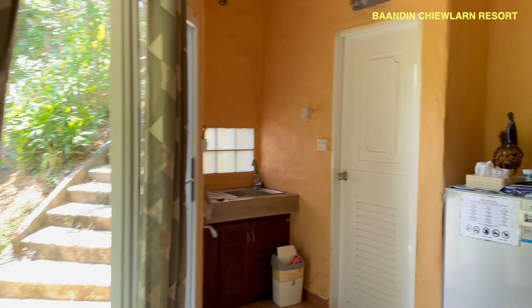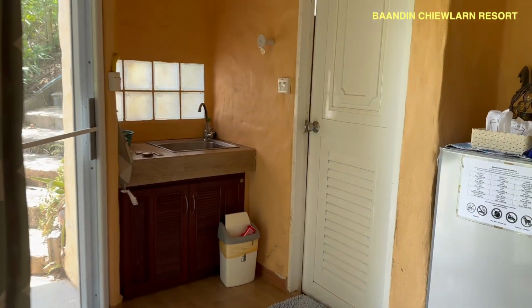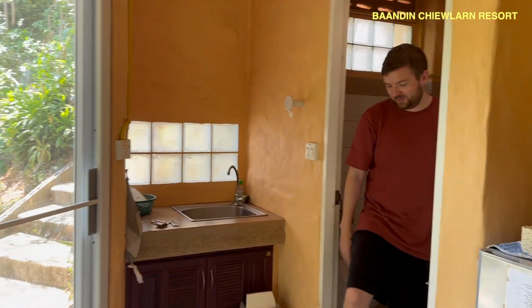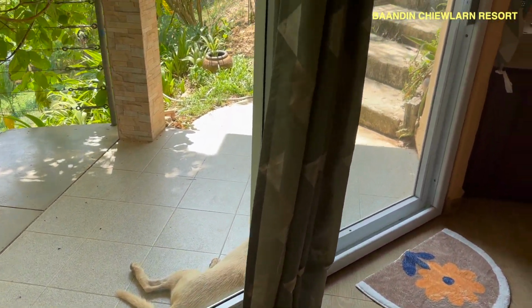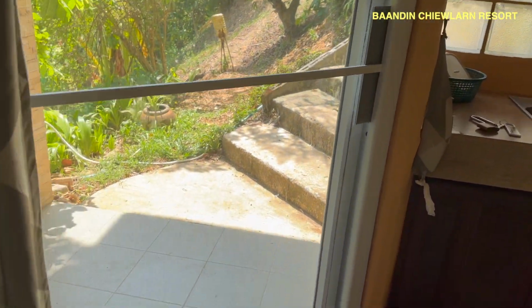We had a fridge, large bathroom, large room, lots of light, so very nice place to stay. Just also be aware that there are a lot of dogs here as well, so if you like dogs, this is a place definitely to come.